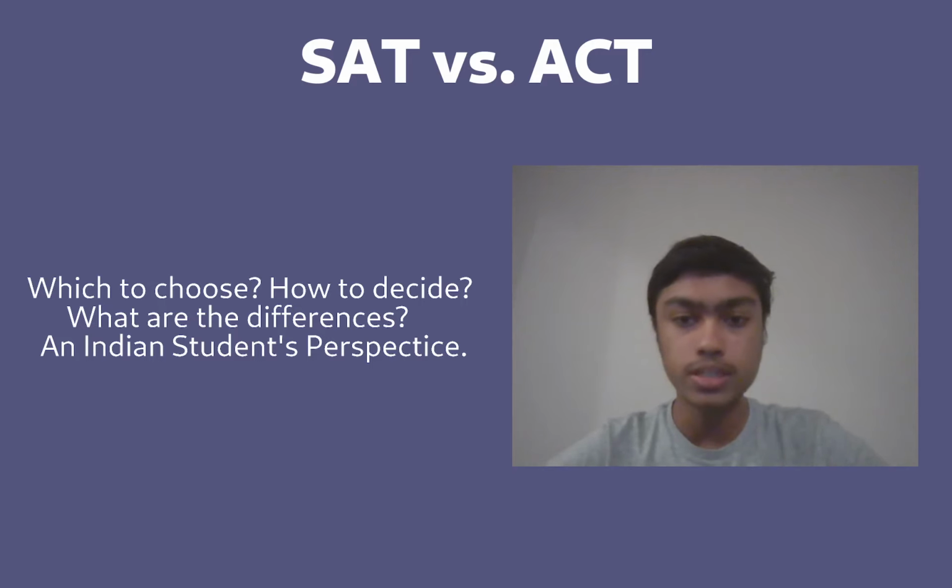So the first thing that I want to get across is both these tests are known as standardized tests. These are tests that you need to write and are required in your application when you apply to a lot of colleges, especially in the United States. And a lot of colleges outside the US also accept these tests, so it's an added advantage if you do them.